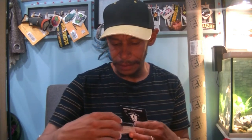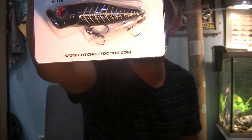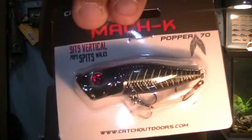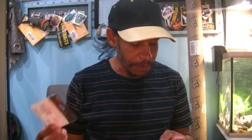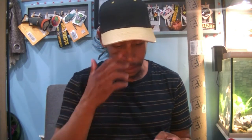Mach K, popper. Okay. So a popper 70 size, 2.5 inches, weighs 0.35 ounces, so a little over a third of an ounce. It's a really cool bone black with a skeleton kind of pattern and a red cup mouth. That's nice. And it's definitely got rattles in it. So that's really cool. All right, so we've got ourselves a popper. Again, top water. Great to have top water baits. Water temperatures around me are in the 90s, so, you know, there you go. That one's the Mach K, $9.99.